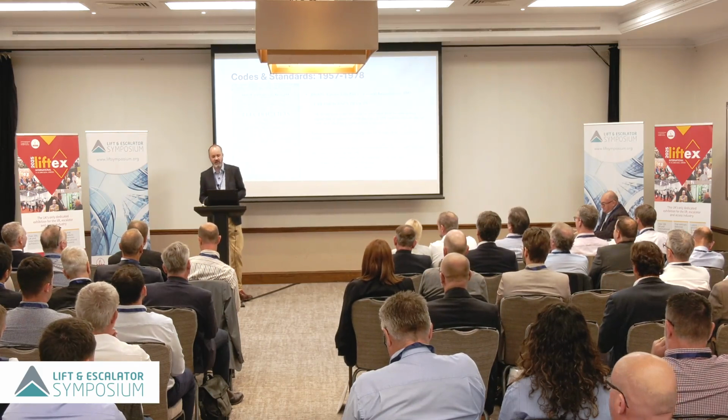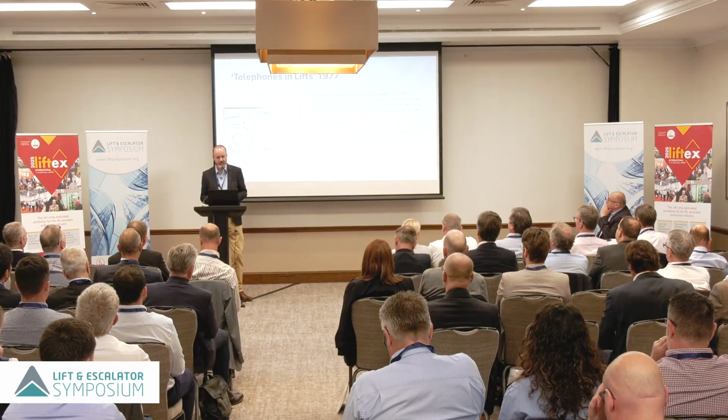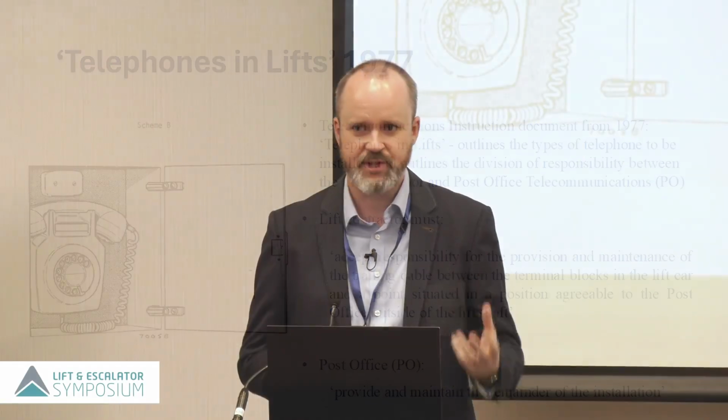This then led me to look at what these telephones in lifts were, which led me to the BT archives in London. Because BT was once state-owned, they're obliged to keep everything they've ever done. I was able to unearth this telecommunications instruction document from the late 70s. It's somewhere between a specification and a work order, I would say.